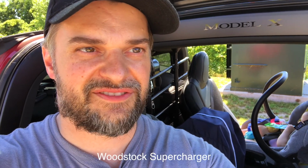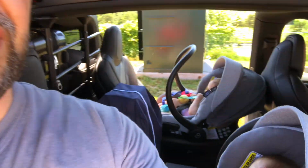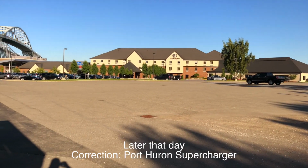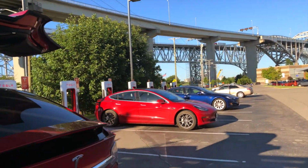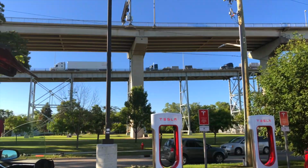I have more than enough charge now, but the girls are eating their solids. So we're gonna let them finish that up, and then we're gonna head on our way. The first part of this trip, a little stressful. Port Hope Supercharger is located here by a DoubleTree. That's actually the bridge to the Canada-US border, and I see a couple of cars here already. Yeah, there's just traffic on that bridge, no doubt about it.